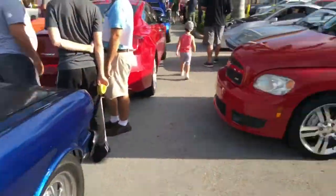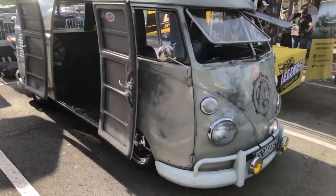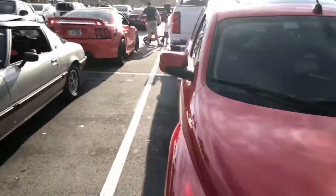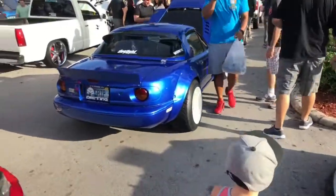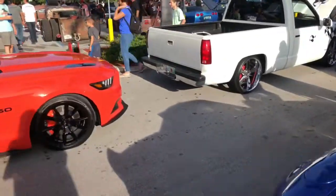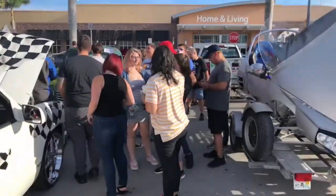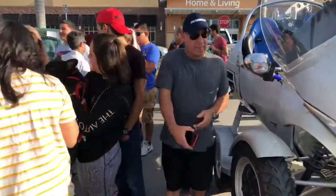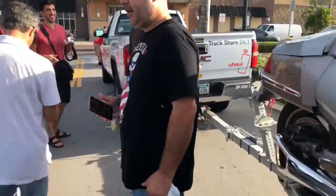You know, you've got your lowered VW vans. There's a couple of these here. You've got a lot of imports here today. Now check this out. I'm going to take you over here real quick, if we can make it through. Like I said, it's a tight crowd here. Let's get to some of these cars.